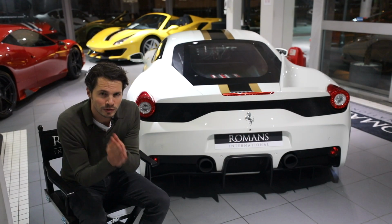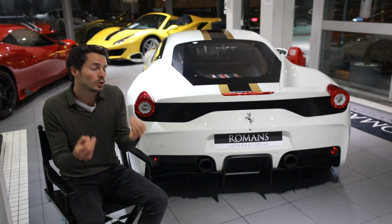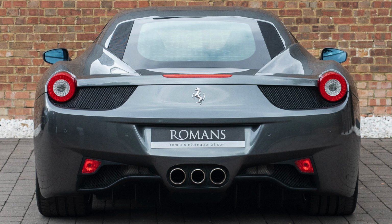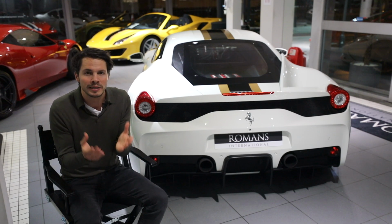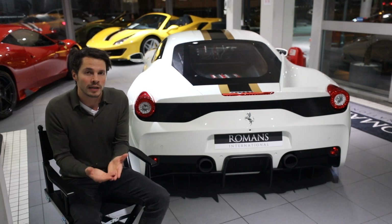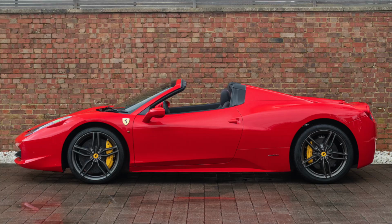So just quickly, for those that don't know much about the Speciale, I'll give you a very brief history. In 2010, Ferrari brought out a model called the 458 Italia. That basically carried on the tradition of Ferrari having a two-seater rear-wheel drive mid-engine sports car in their lineup. It's pretty much always been their most popular model, and the 458 Italia was no different. They followed that up with a Spider variant, the 458 Spider, which featured a metal folding electric roof.